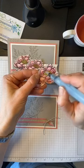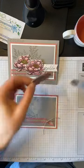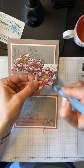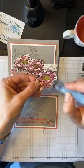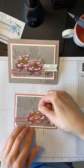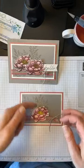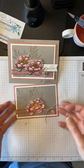That's a nice thing. Or I could add more color. So that's a nice thing about watercolor paper, and it doesn't bleed through. This stuff is really, really fun. I think it's around $12. Okay, let's just put that there, and I'm just going to tuck this here for now. And then my other flower is going to go underneath when I stamp it later.